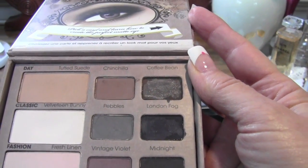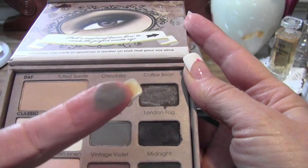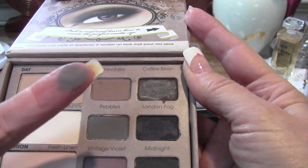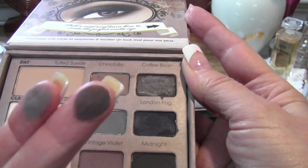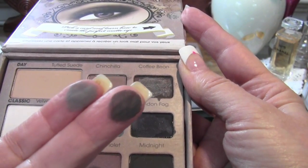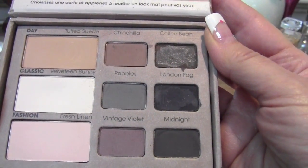On the other side, as I mentioned, I love the Pebbles. That's Pebbles. What a beautiful gray-blue shade. And I absolutely love this Midnight. This is a gorgeous, gorgeous shade. Look at those two even together. Aren't those beautiful? These go on really well, they blend really well, and it's just a great matte eyeshadow palette to invest in.